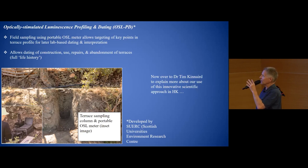I'll hand over now to Dr. Tim Kinnaird, who can tell us a bit more about this technique and what it can do for us as archaeologists in our collaborations with earth scientists such as Tim. Thank you very much.